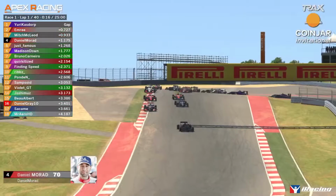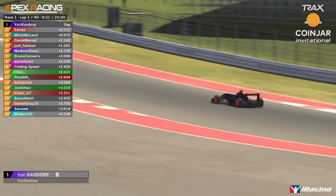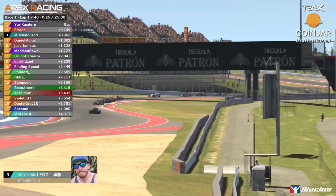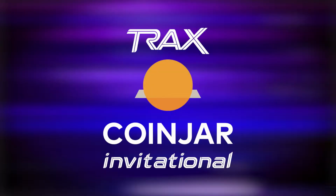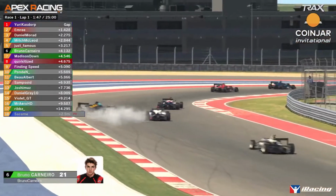Ooh, as there's contact there. I think that was Ribs potentially getting run wide. He's dropped a few places, battling now with Pondin. There was a little bit of contact, but surprisingly clean. That turn one at Coda can really be a funnel for disaster. And that allowed Bruno to get the run through this quadruple right-hander, I guess you call it.